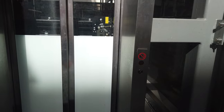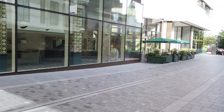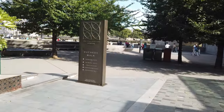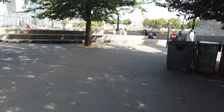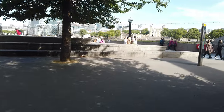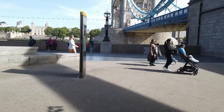Hey, it works! Back on track. Doors opening. And then she's coming down the gate. You are here. Tell me there's not steps. Right, we are on Duchess Walk. I thought it was Queen Walk. Queen Walk's further up then, maybe. Now, how pleasant is this? Very nice. What a beautiful day. I've only ever had nice days when I've come to London.